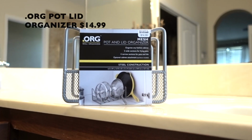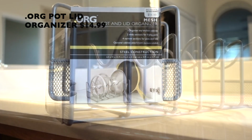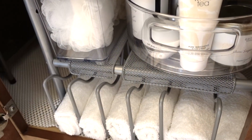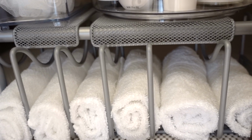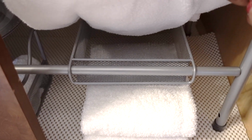This pot lid organizer is also by ORG, but I've seen it as the perfect organizer for your face cloths. You can fit at least 12 or more cloths, and I love how clean and fresh it looks inside the cabinet. I even had room for a few towels and hand towels, and I even have room for bar soaps too.